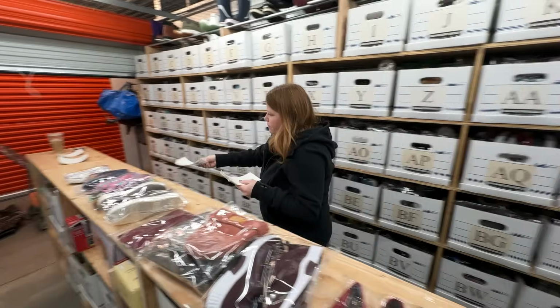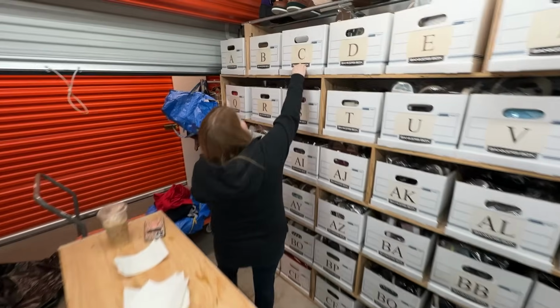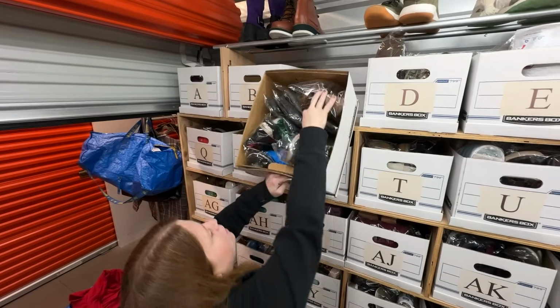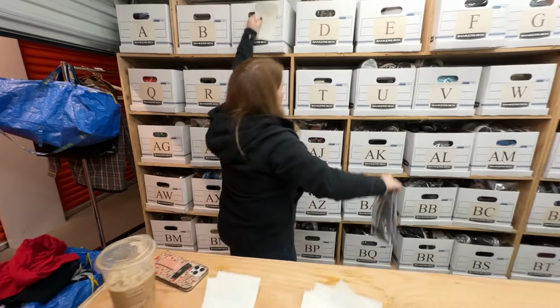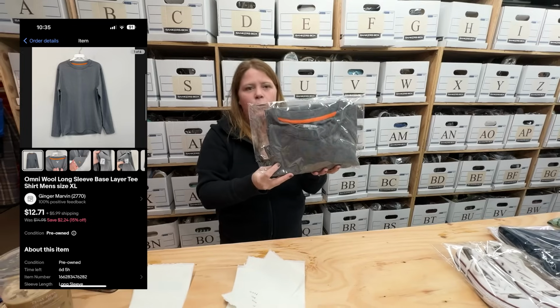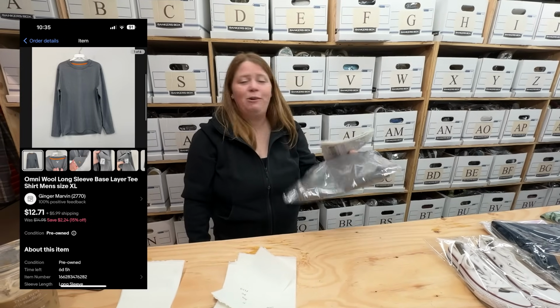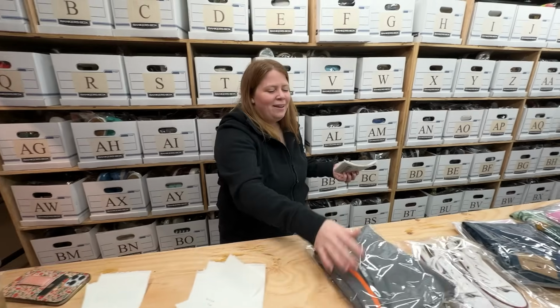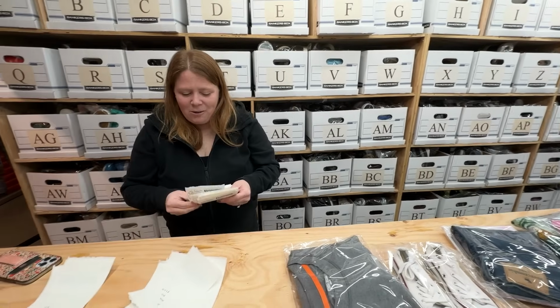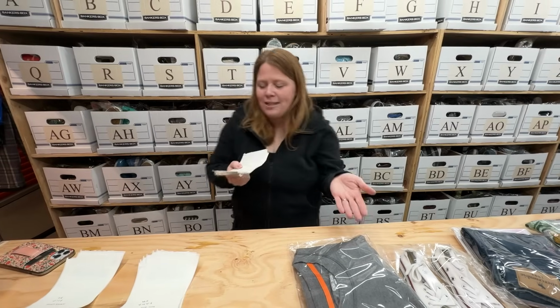Nice. The brand Omni Wool. I bought this last winter. I thought it would sell for at least $20. I did pay $5.99 for it. It did not sell for $20. It sold for $12.71 plus shipping a year later. Okay. Maybe doubling my money, probably not quite, but not losing money. Yeah. Probably wouldn't pick it up again unless it came from the bin.